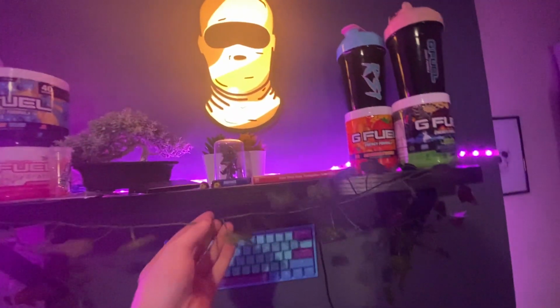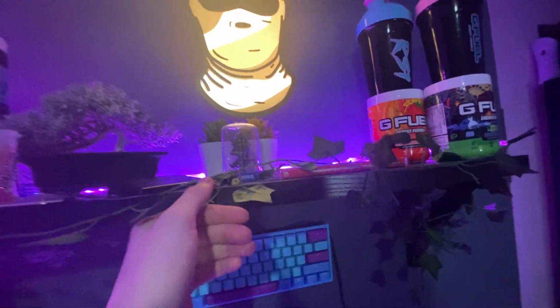Here I've just got some vines I ordered off Amazon. Again, !kit if you would like these exact ones. I've also got an LED strip on the back of my TV, except I do need to sort this out. I need to plug it into the plug back there instead of the TV, because I don't think it's got enough power. But that looks really sick when it is on as well.